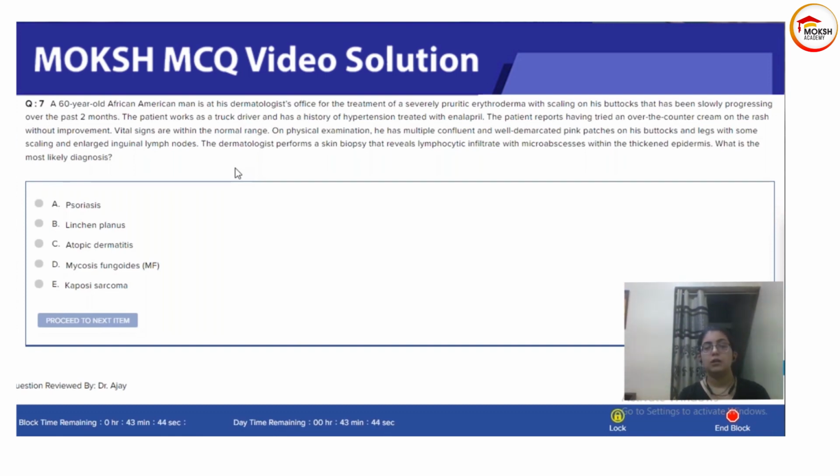Vital signs are normal. On physical examination, he has multiple confluent and well-demarcated pink patches on his buttocks and legs with some scaling and enlarged inguinal lymph nodes. The dermatologist performs a skin biopsy that reveals lymphocytic infiltrate with microabscesses with thickened epidermis. Which of the following is the most likely diagnosis? Psoriasis, lichen planus, atopic dermatitis, mycosis fungoides, or Kaposi sarcoma.